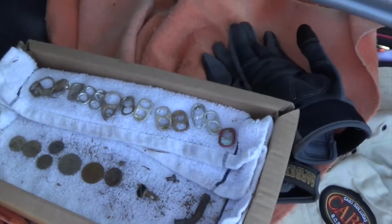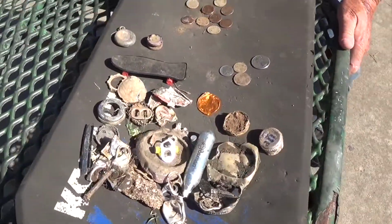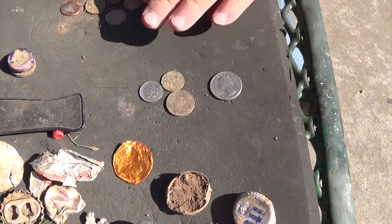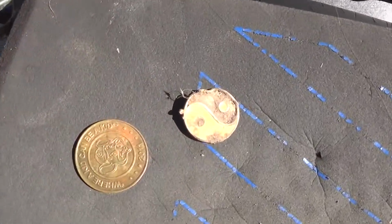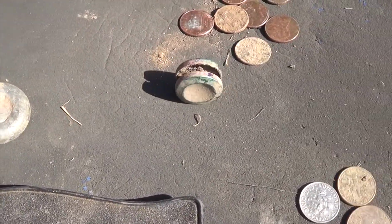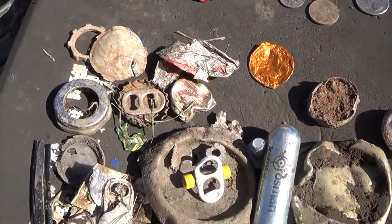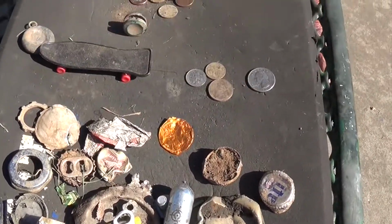And that's it. Hey, John, Roger hunting with an AT Max. I borrowed it from you last week. I got a quarter, 2 dimes, a nickel, 9 pennies, a yin and yang pendant, a Chuck E. Cheese token, a 2 ounce fishing weight, a little yo-yo, a little fingerboard skateboard, and a bunch of junk. Good hunt. Yeah, I could have done better.